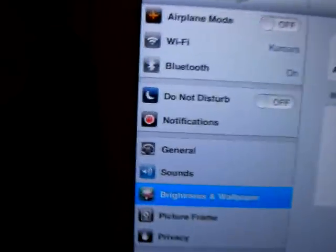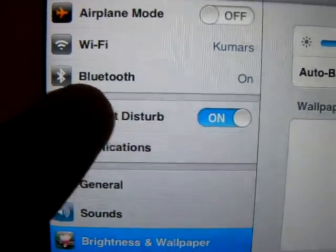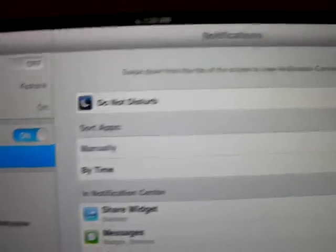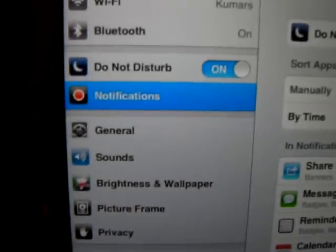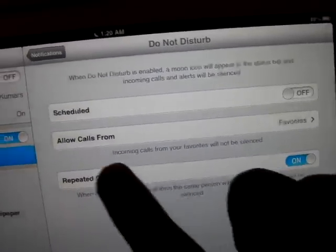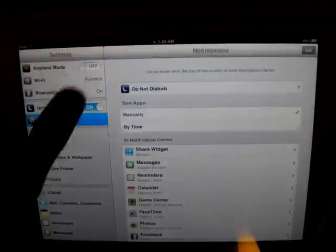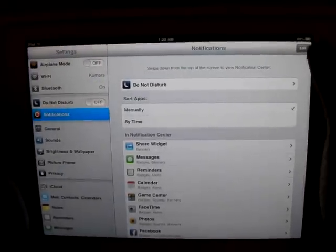As you can see, it has the do not disturb thing. So if I just turn that quickly on, I get a little moon, half a crescent, I think. And if you want to change settings for that, you got to go into notifications, do not disturb, and you can choose everything from here. And it actually says allow calls from favorites. Same thing that it says on my iPhone. That's pretty cool, isn't it?